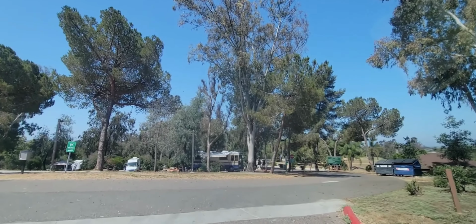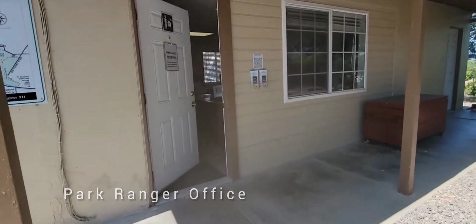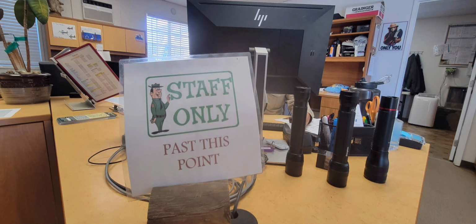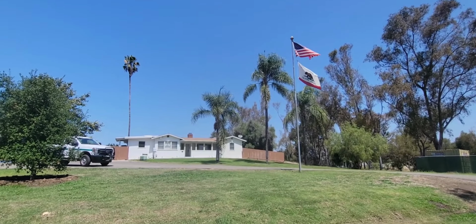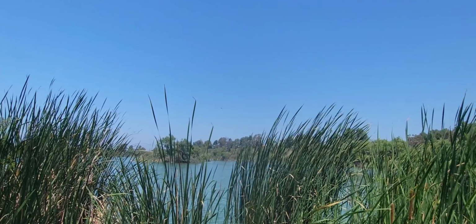The park is super clean and very well maintained. The actual park rangers drive around often to make sure people who aren't supposed to be there aren't, but they are very friendly. Let me tell you a little bit about this place.